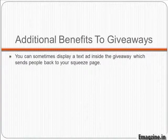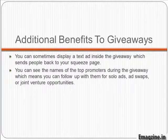So here are some additional benefits to giveaways. You can sometimes display a text ad inside the giveaway, which sends people back to your squeeze page as well. And no matter what you're doing, the theme of this course is list building, but with anything you do online, try to funnel that traffic to your squeeze page whenever you can.